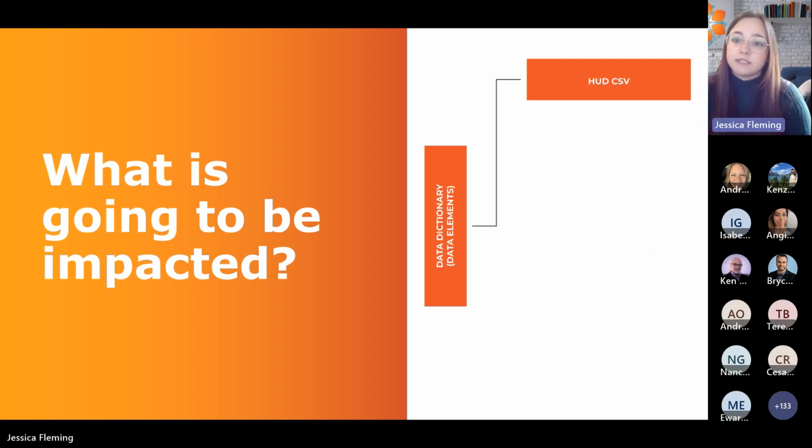I also wanted to point out, when thinking through data standards, the biggest thing I think everybody thinks through is the data elements themselves. So how are your forms going to be impacted? What about your specific data collection practices, that kind of information. But also all of those data elements are what are feeding into all of our reports.